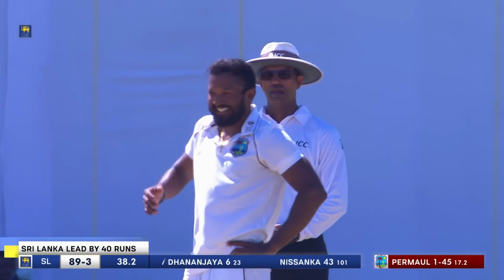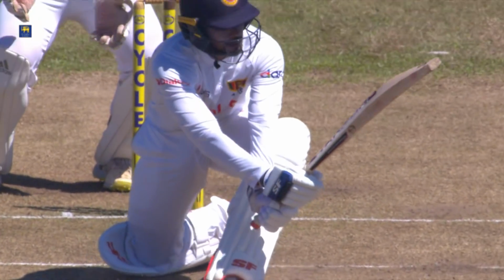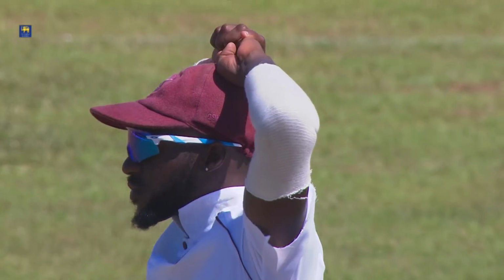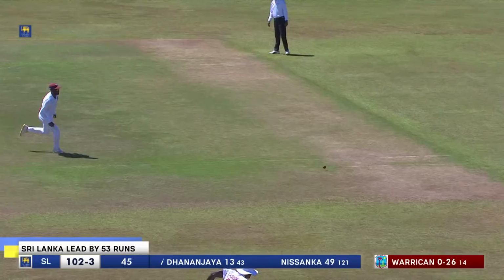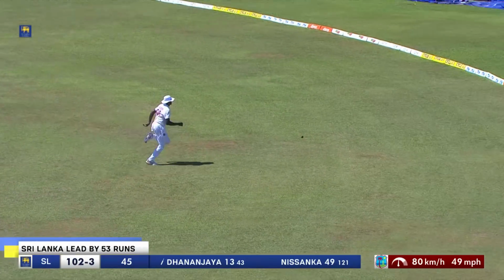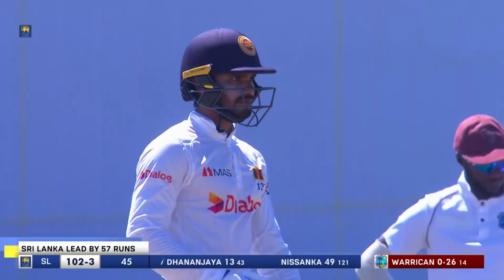Oh, that was risky. That was risky. Seemed to be a case of confusion there. Very, very fortunate. Had he been struck full on the pad there, there would have been an almighty shout. Nicely worked through mid-wicket. That time it's 4. Just couldn't beat the ball.